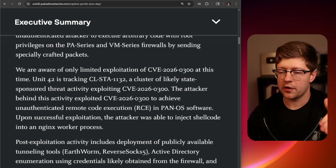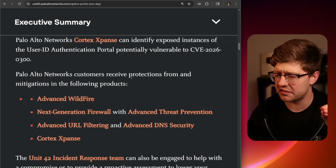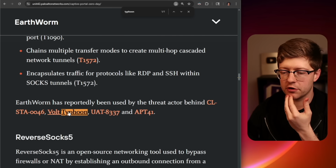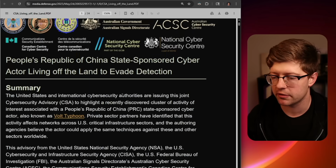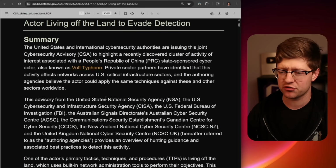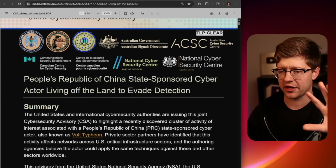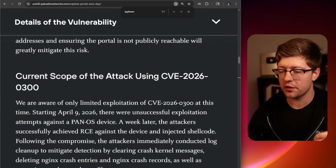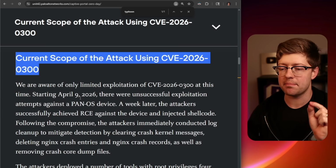All this popped off because Palo Alto Unit 42 is tracking CLSTA1132. I don't know this convention, but they make it sound like it has to do with one of the typhoons, which I've talked about before. Volt Typhoon and Salt Typhoon are both APTs being associated by multiple governments to the Chinese government, looking at attacking, I think, mainly infrastructure, like VPN networks, stuff like that within the US and other, I think, like Western countries, right? So they're tracking this threat actor using the firewall itself to get into networks, exploiting a vulnerability in PAN-OS, right?